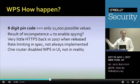There was rate limiting in the spec. So you're not supposed to be able to make 10 guesses a second. After a while, if there's a certain number of bad guesses, you're supposed to be timed out. Yeah, but the Wi-Fi Alliance, when they certified stuff, they didn't check for the rate limiting. So a lot of routers would let you make 10,000 guesses a second. And when this first came out, there was a router that let you disable WPS in the administrative interface. It actually did nothing. Nothing at all. So that's kind of what got me onto router security.